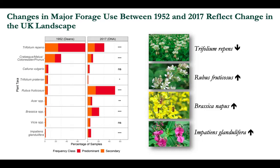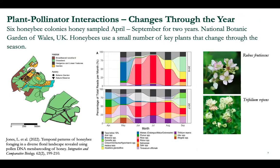So first of all, it can outcompete other plants within particularly riverine systems. And when it dies, it's an annual, it can clog up watercourses. But it is also a really important pollinator plant towards the end of the season. It produces a lot of nectar and pollen, and many pollinators use it. And the honeybees have shown a significant increase in the use of it from 1952 to 2017. So with this technique, it's been a really nice way of basically looking at some of the landscape changes from the point of view of a honeybee within a managed colony.